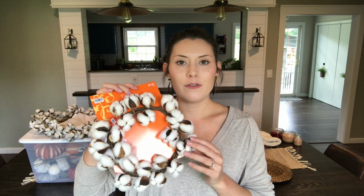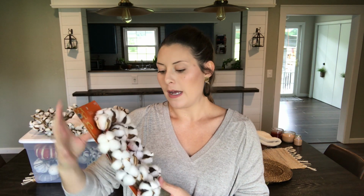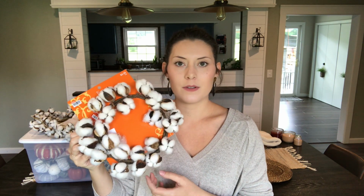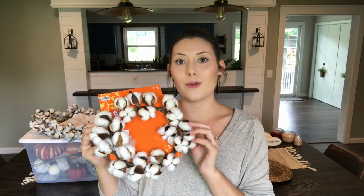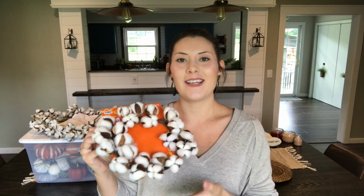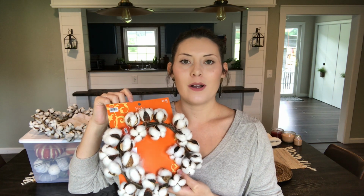Okay, so I don't know why, but I always like to incorporate cotton into my fall decor. It just seems like it goes really well with it. So I do have a couple of these. I have one of these, it's actually a candle ring, I believe, from Hobby Lobby. They've had these several years in a row now. And I like to pick these up because I can use them multiple ways. So I can use them the proper way, which is the candle ring, like I said, or I can use these as mini wreaths. So in the past, I have hung this up on my hall tree.